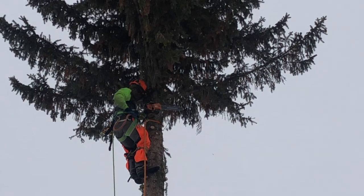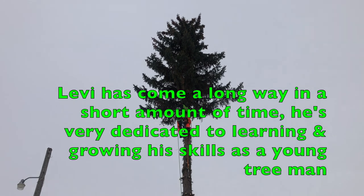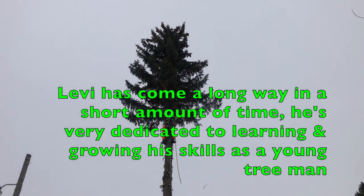He's looking pretty comfortable up there. I think that might be the highest that he's climbed to date. Oh, maybe not. It's the highest that he's worked.